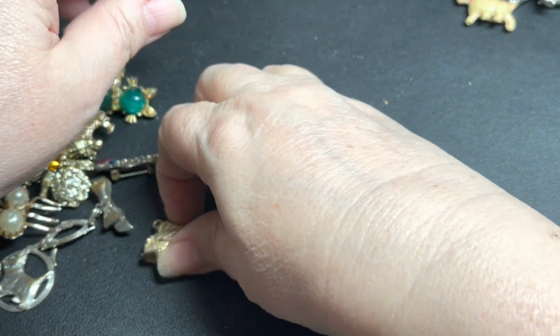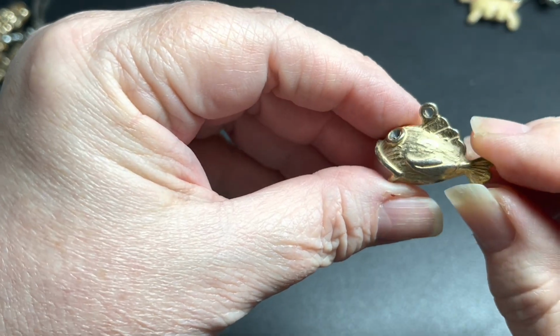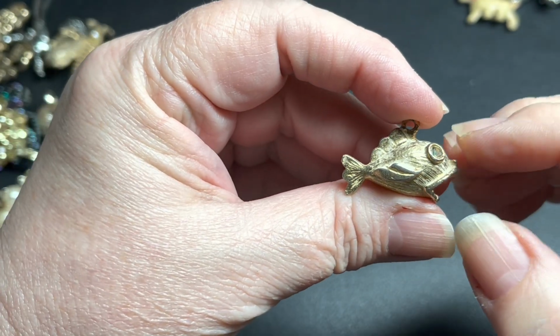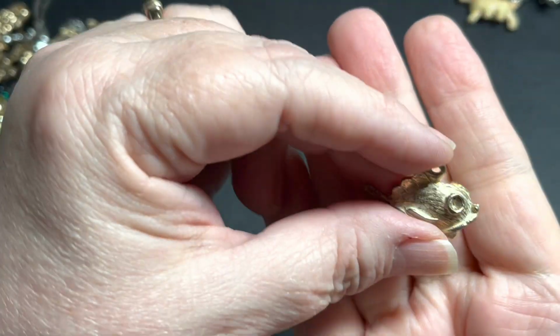Now, this is a sweet piece. It's really heavy, a little fish with an open mouth pendant. It is in a gold texture. It's been white antiqued, and that one's going to be $5. There it is on my hand.